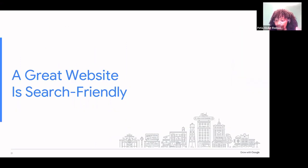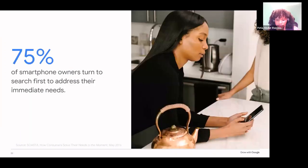Last but not least, a great website is search friendly. If the website cannot be found, you're just wasting your time. At this point, you would have invested lots of resources, even if you built the website yourself, building a business website. So you want to be sure that people can find the website when they search online. The process of helping a website increase its visibility on search engines is called search engine optimization, or SEO. Now, to be quite honest, SEO could merit its own presentation, but in the next couple of minutes, I will give you some tips to get your site off to a relatively good start.